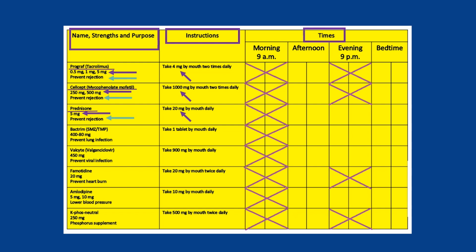Lastly, prednisone. The dose on the yellow card indicates 20 milligrams. You are given a 5 milligram tablet. That means you have to take 4 tablets to reach the 20 milligram dose. I have added as well, if it's helpful, the number of tablets or capsules needed at each spot.